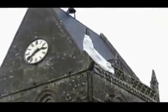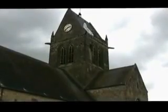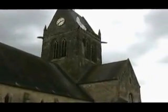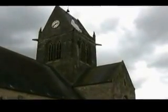This is where one of the airborne landed. We were in St. Mary Glees, and he landed on the church steeple for several hours. And all he heard was bells. He was deaf after it happened. And there are bullet holes inside too.